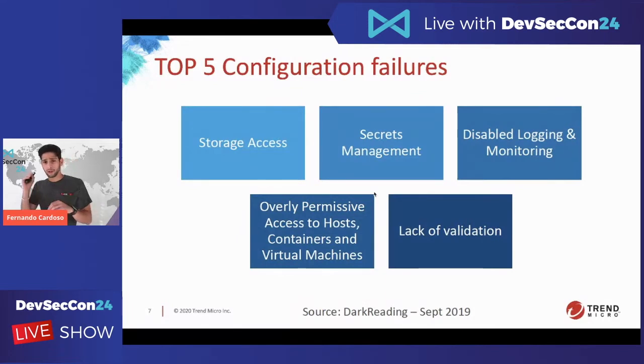And if we go a little bit more into micro details here, this is the top 5 configuration fails, right? Based on the customer challenge. And if you see here, the first one, storage access. Second one, secret management for the keys, right? A lot of systems with disabled monitoring or disabled logging. You have overly permissive access to hosts, containers, and virtual machines. And the last one is the lack of validation.